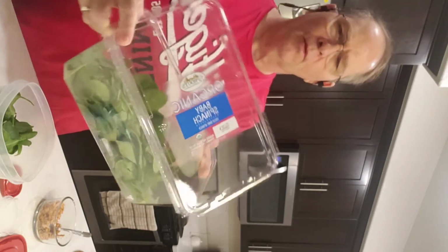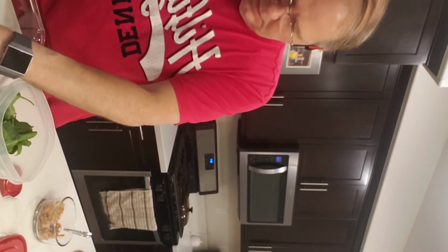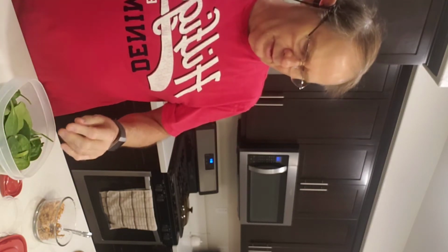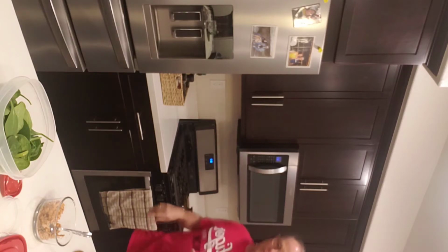I'm going to make a salad to bring with me to work. I'm not a big lettuce person, so I'm going to use spinach. Organic baby spinach. And I know it's roughly about 2 cups that this container will hold. I forgot my knife. Then I'm going to put an avocado in it.